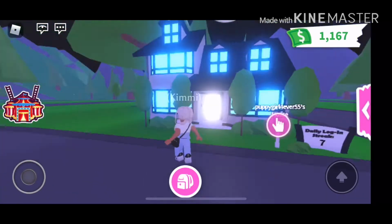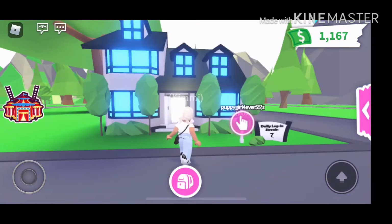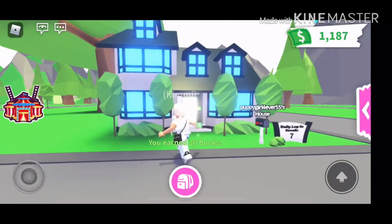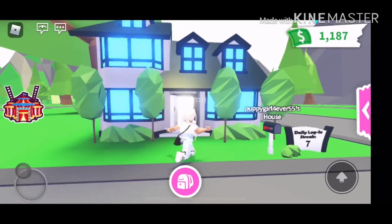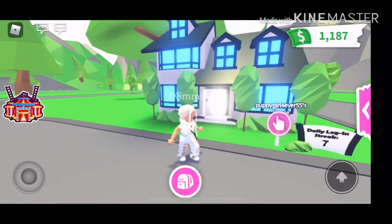Oh my god, I am so happy, guys. My house is finally finished. This was so much money. Like, I only have that much money, as you can see. But yeah, this was really expensive. Probably like $10,000. I really don't know, but it was really expensive.